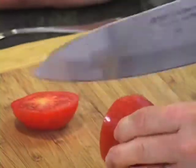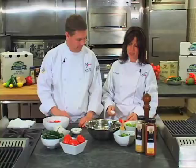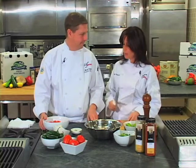So I'm finishing off this Roma tomato for our fresh tomato salsa. It's easy to just open a jar, but a few minutes more and you can have a beautiful, fresh, tangy salsa. Tell me what's going on.